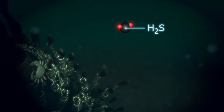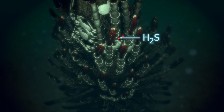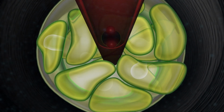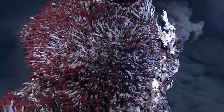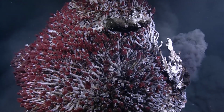Essentially what they do is they uptake this bacteria into an internal organ called the trophosome. And the trophosome houses all these bacteria. If you have seen a picture of a tube worm, they have these red bushy plumes at the anterior portion of their body, and they uptake these dissolved gases, which are toxic to you and I. So it'd be hydrogen sulfide, carbon dioxide, as well as oxygen. And essentially this feeds the internal bacteria that provide the sole and only nutrition for the tube worms.